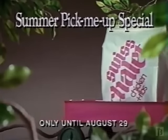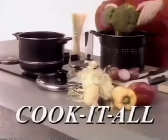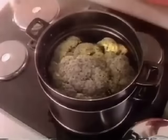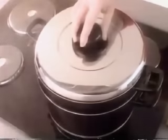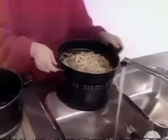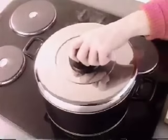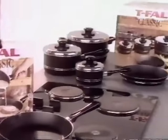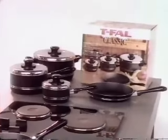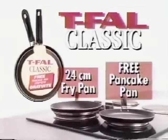Tefal, the first name in non-stick cookware, presents Tefal's Cook-It-All. The all-purpose pot with its large basket to steam, simmer, or simply boil. Tefal's Cook-It-All. The straining basket with insulated handles makes rinsing easy and safe. With or without the basket, it never sticks. Tefal's Cook-It-All. A classic to cook it all. Also look for classic savings. The two-piece cook and pour set and the seven-piece set. The two fry pan set at 30% off and a free pancake pan when you buy a 24-centimeter classic fry pan.